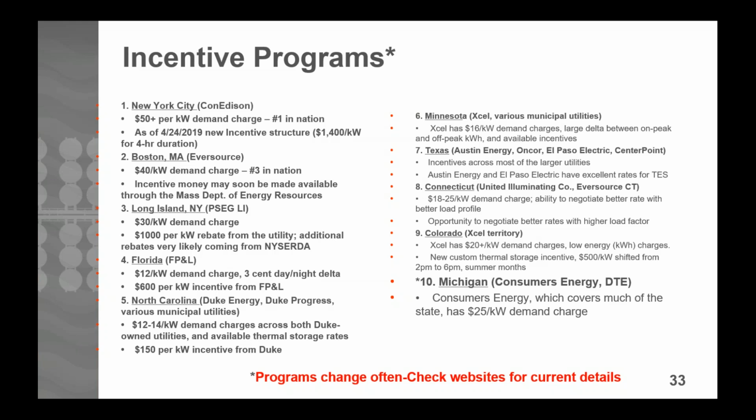Boston has $40 demand charge. Long Island's got $30 demand charges. All over the country, $14, $15 is pretty standard. But so this is kind of a listing of different areas that have the incentives out there. And, you know, don't take these to the bank. They seem to change on a yearly or monthly basis. So please check with your utility.